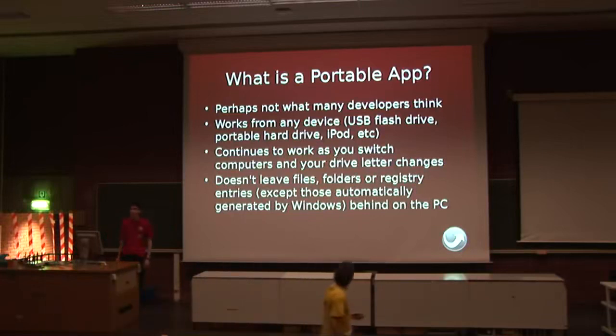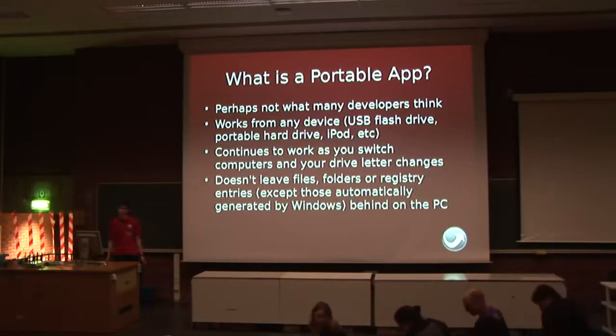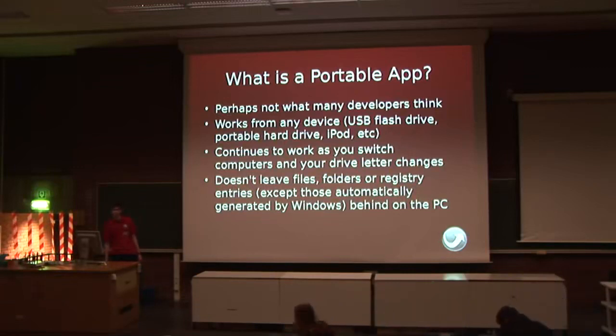I'm not at the moment talking about a program that runs on both Windows and Linux and Mac, or one that runs on x86 or ARM or MIPS. I'm talking about one that you install onto some mass storage device, and as you take it between PCs, it keeps its settings and your bookmarks in the case of a web browser, and allows you to take them basically wherever you work. And even if your device changes drive letter on Windows, for example, it's going to keep going, and also it's not going to leave files and folders and registry entries basically everywhere you go, so that you just leave a mess everywhere.